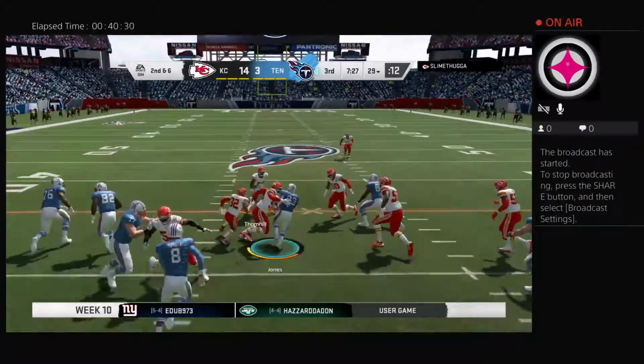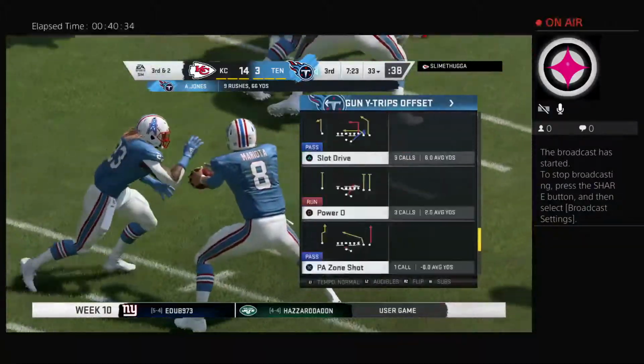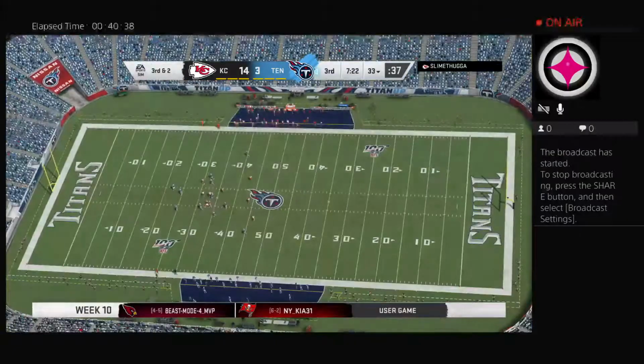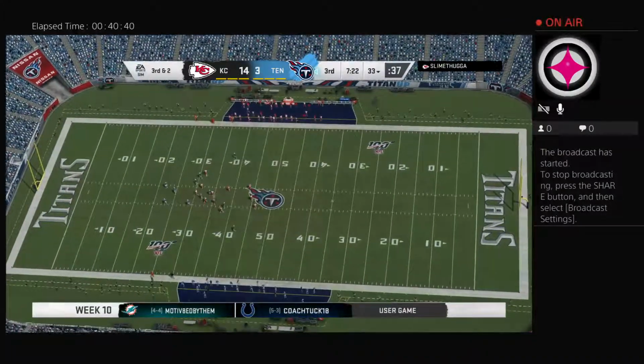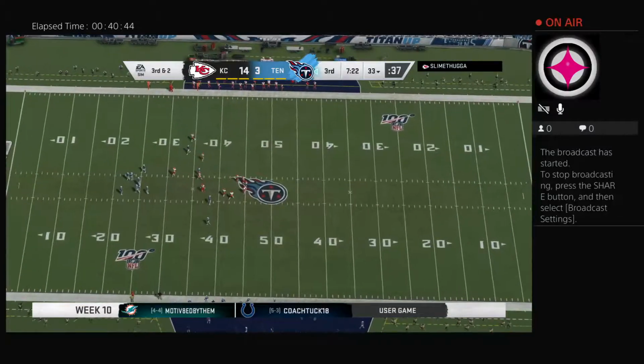They'll go again to Jones, and he'll be upended at the 33 following a gain of 3. It brings up third down. Brandon, all things considered, they have to feel pretty good about getting that type of a gain considering the blitz that they just had against them.